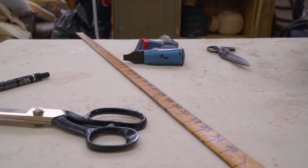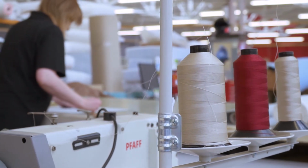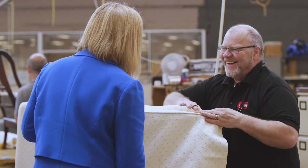Plumbs is a family business. We started on a market stall in the 50s, and furniture is at the heart of what we do. We're passionate about furniture, we're passionate about our people, and our focus is primarily about craftsmanship and delivering a high quality service, and we all love the job that we do.